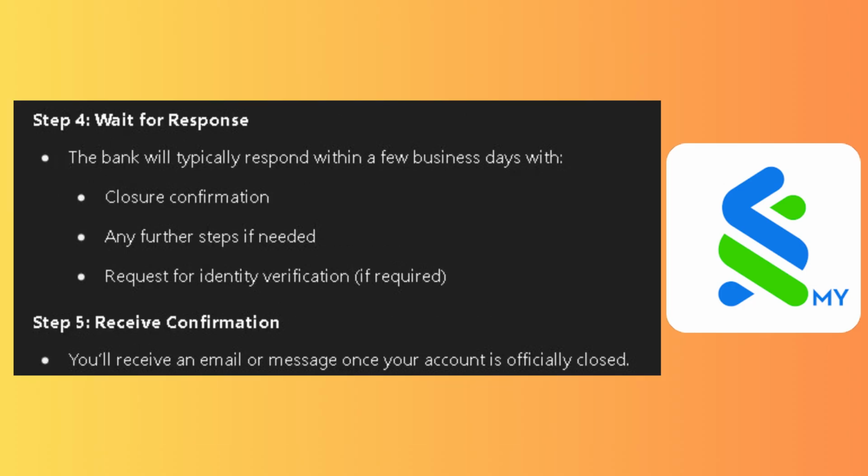Wait for a response. The bank will typically respond within a few business days for the closure confirmation and any further steps that you need to take. Request the identity verification. Review confirmation. You will receive confirmation in your emails or messages once your account has been officially closed.